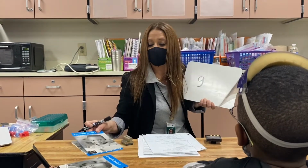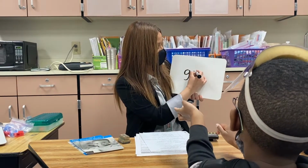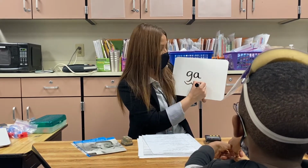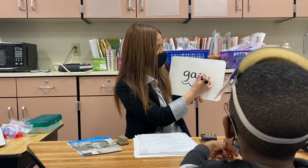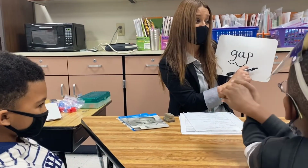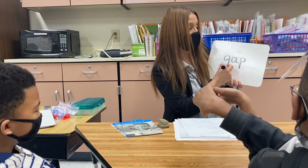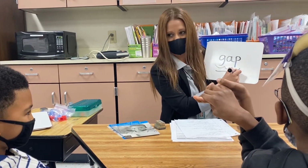I want you to say g. Now if I add this sound, let's blend it. Ready? What letter would that be? P. What sound? P. Okay, remember there's a difference between the name of the letter and the sounds. We need sounds to help us read the word. So now let's blend the sounds together. Ready? Put it together. What's the word? Gap.